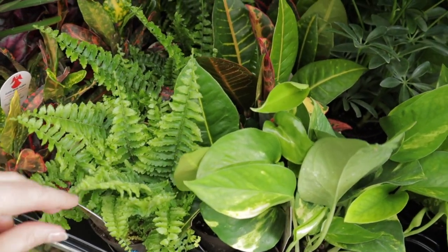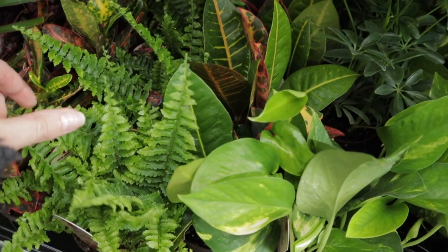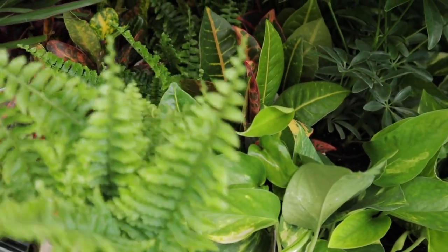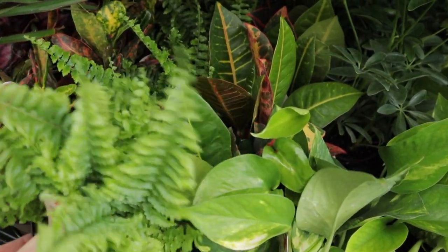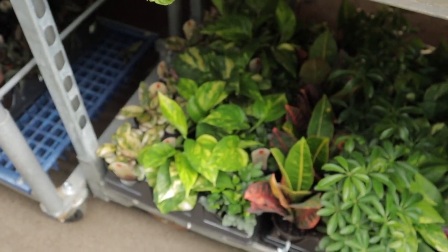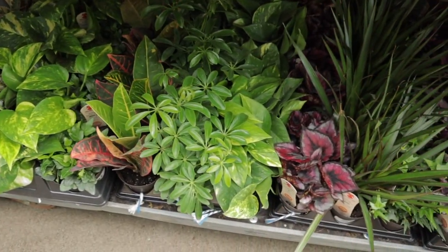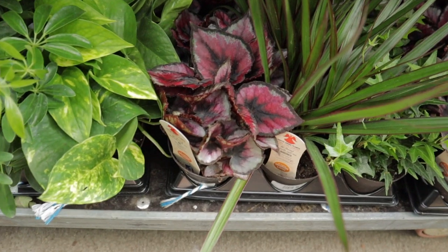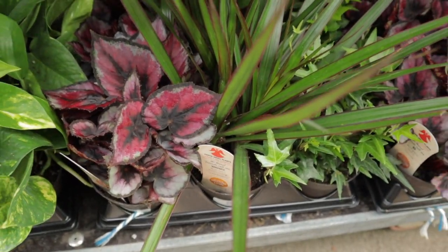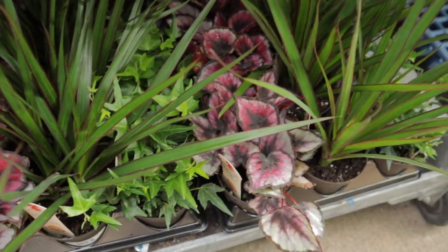Look at this really nice fern. Fluffy ruffle fern. Oh my goodness. This one is $3.98. Look at that little fluffster. Ooh, I love these red begonias. Little pretty Rex begonia. Look at that color. Stunning.